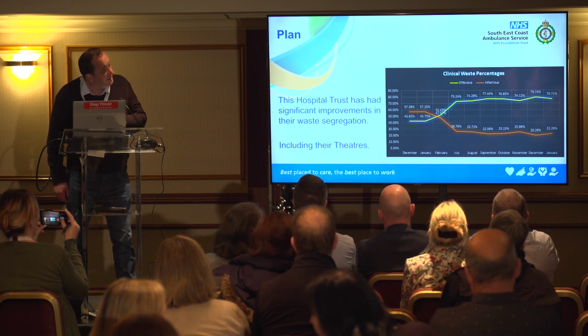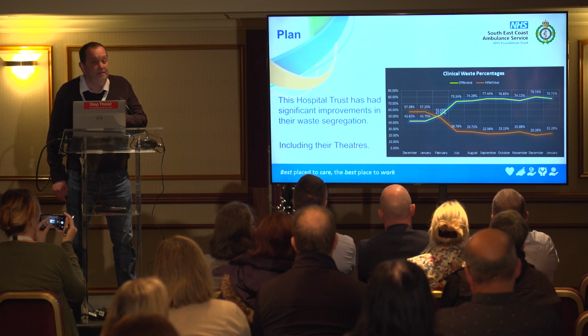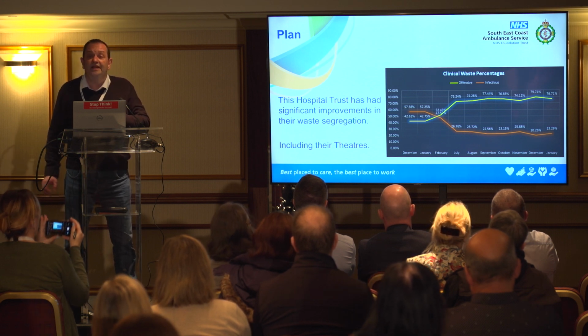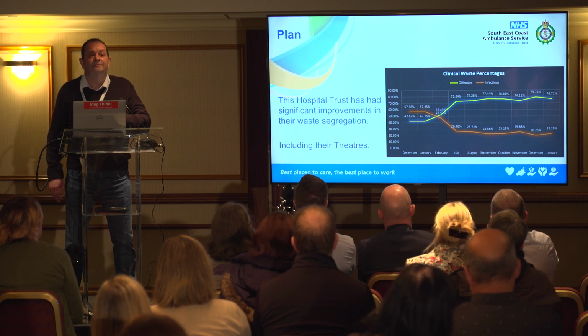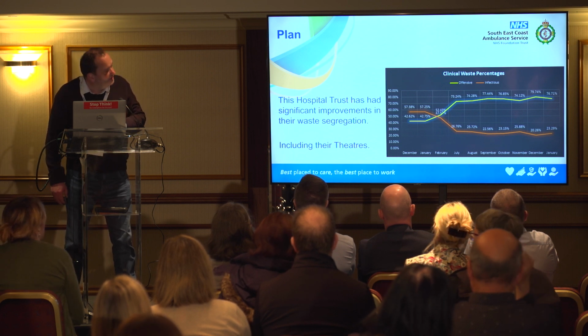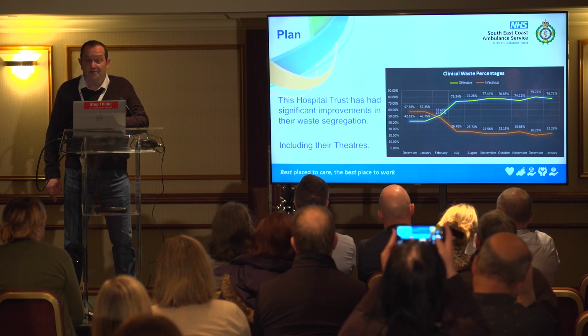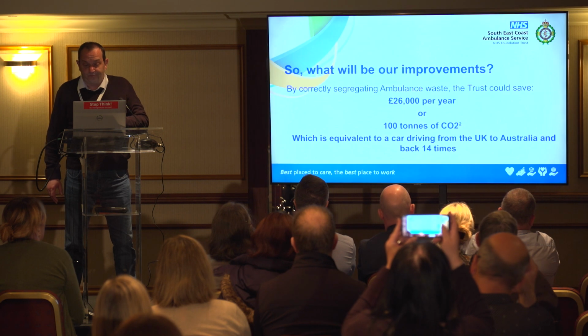This graph is their results of the changes that they've made to predominantly have the hospital using tiger bags, and I think you can see that quite clearly. The orange line at the bottom and the tiger bag on the top, that's massive. The figure that I've been given is they are saving £30,000 a month by transferring to this waste stream, and it includes their theatres as well. It's a massive piece of work that they've done.